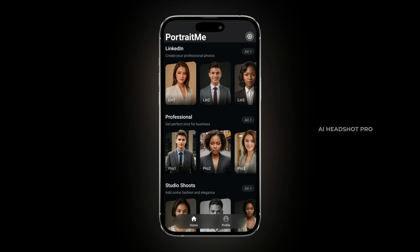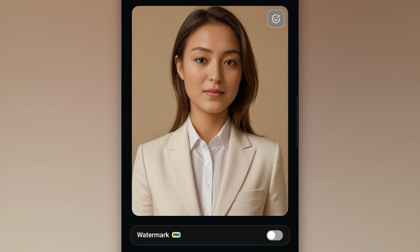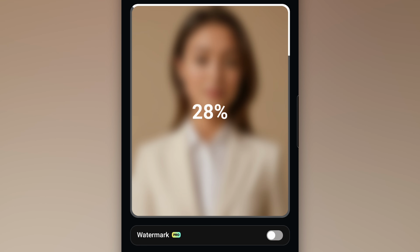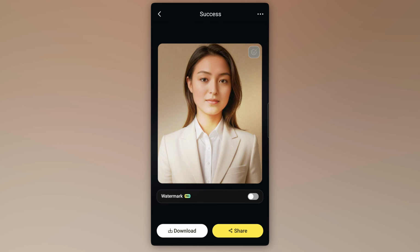We just turned a selfie into a realistic studio-looking AI photo. If you click this icon, we can enhance or retouch the AI photo. Click download to save this image. Now say goodbye to spending hours at a studio.